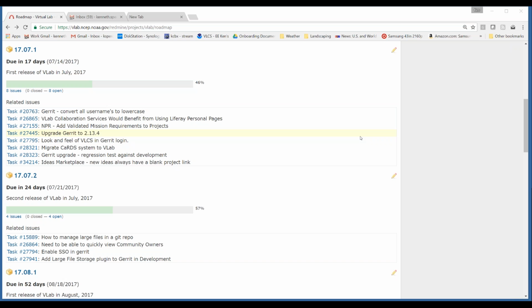Git really isn't intended to handle that, but there's a workaround or a technical solution using something called Git Large File Storage, and the newest version, or a more up-to-date version of Gerrit supports that. So anyway, we're moving on that.